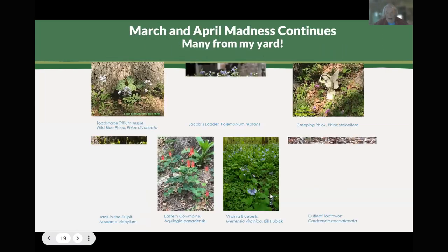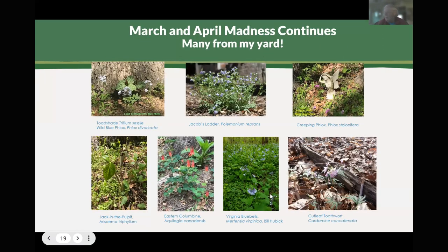Okay, now we're looking at a couple left. There's your toadshade or trilliums that Isaiah was talking about. I believe there are four or five different kinds of trillium that are native to Maryland. Then there's Jacob's Ladder, Creeping Phlox, Jack in the Pulpit, Columbine, Virginia Bluebells we talked about, and Cutleaf Toothwort.